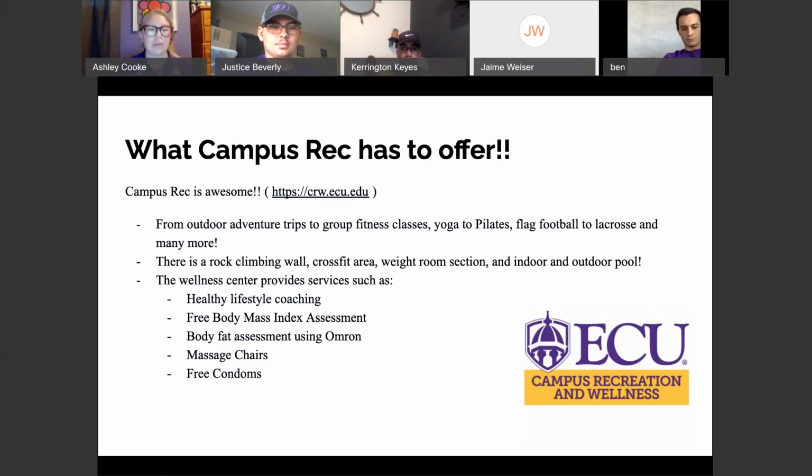Inside the Campus Rec building, there's a rock climbing wall, a CrossFit area, the weight room section, basketball courts. They have an indoor and an outdoor pool. So basically anything fitness related, Campus Rec and Wellness is there for you.